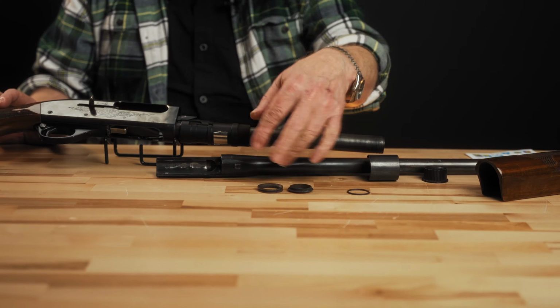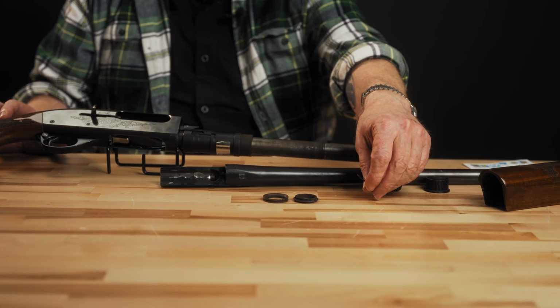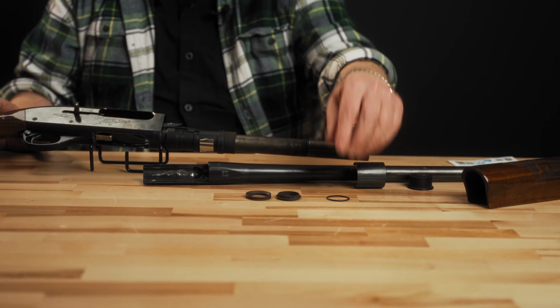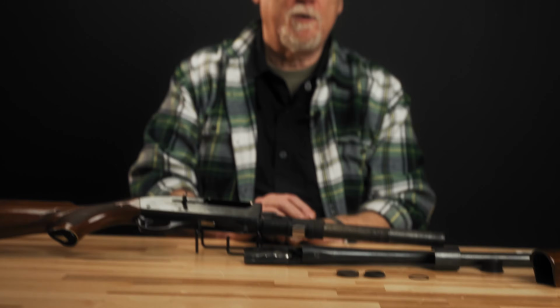But these are the parts that make the gun run. So this guy here is the one you typically have to replace. And it really is use dependent. A lot of people replace them every year. And you can certainly do that, and you don't have to pay that Remington.